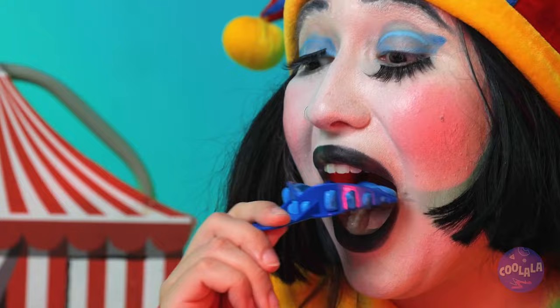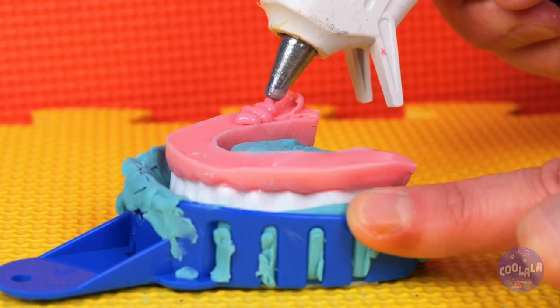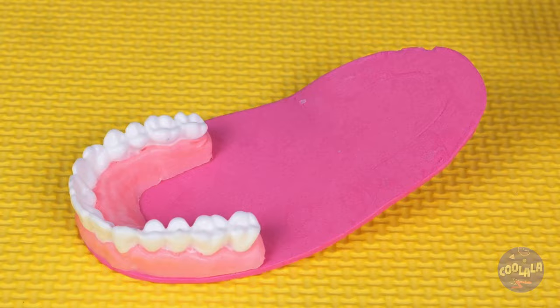Look, we made a mold of your teeth. Let's fill it up with glue. Don't forget the gums. Make a pair and put them together. It's Kane! Now let's put those chompers to use.